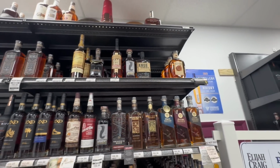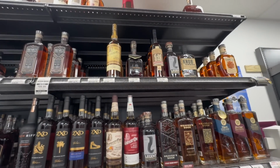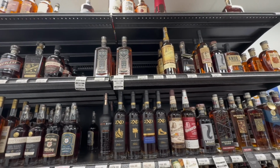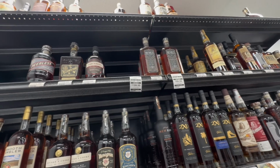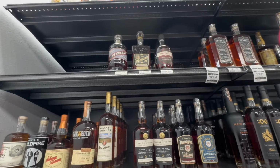Look at that Kentucky Owl. It's a little on the higher side, but not bad because you can't really find those too much. That Madeira cask finish Woodford. They got the Remus 6 and 7 with good prices there. They got a short barrel. That's a single barrel short barrel, so that's cool.